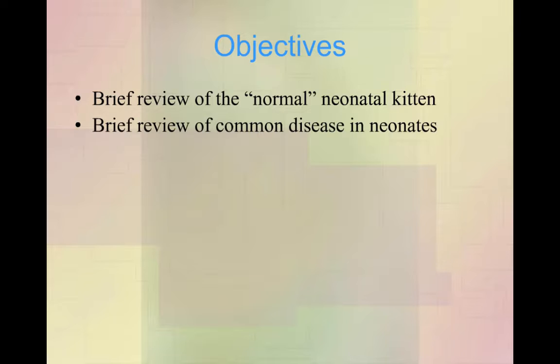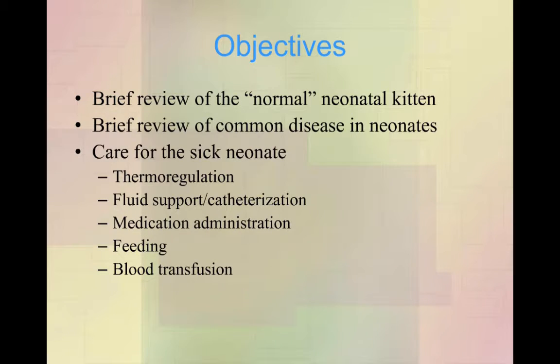And then we're going to go over some of the care of the sick neonate, which I've divided up into thermoregulation, fluid support and catheterization, medication administration, feeding, and then briefly touching on blood transfusions for them if necessary. And finally, just for a couple of slides, I'm going to talk about serial monitoring and what you can do serially in the hospital when these patients are there, and what you're looking for to change over time.